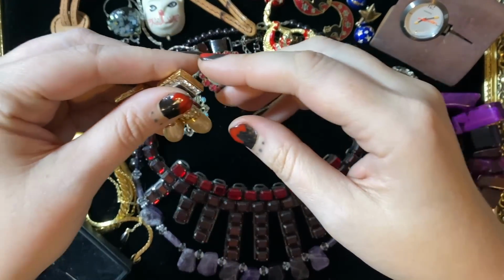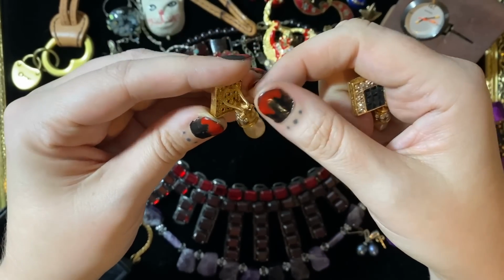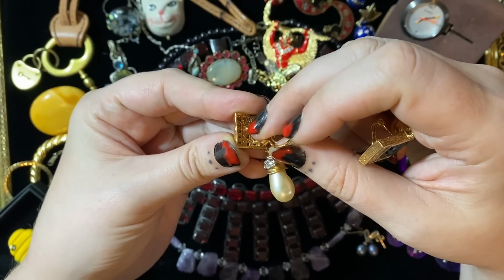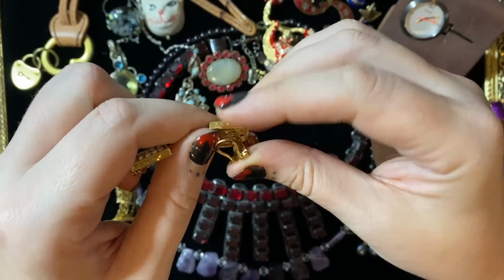Someone's had a go at these with their blue stones. I thought they were quite cool. And then I thought, oh, they're clip-on backs, but it's because they were actually the Omega ones. So they should be posts there, but they've cut the posts off. So they still work as earrings, but I'm not sure how uncomfortable.